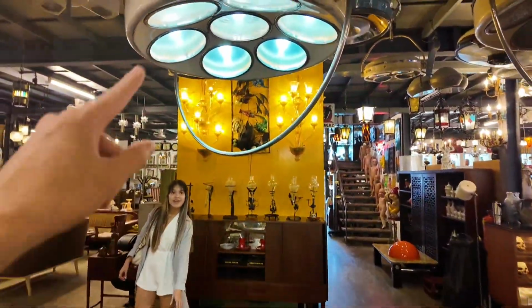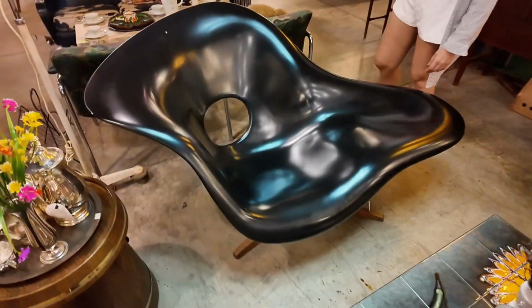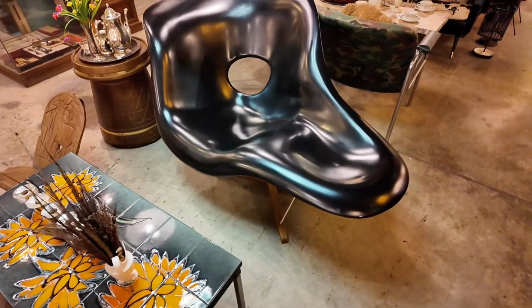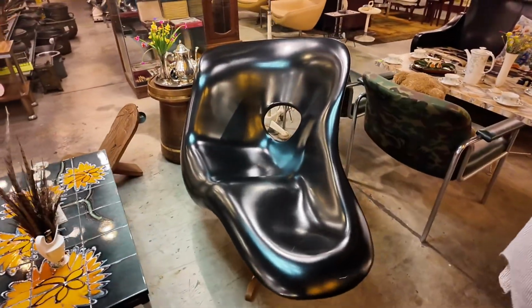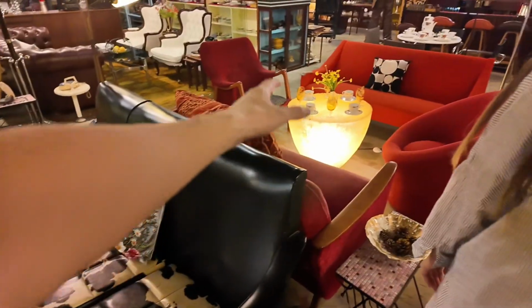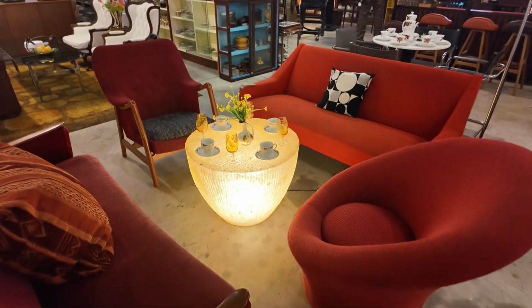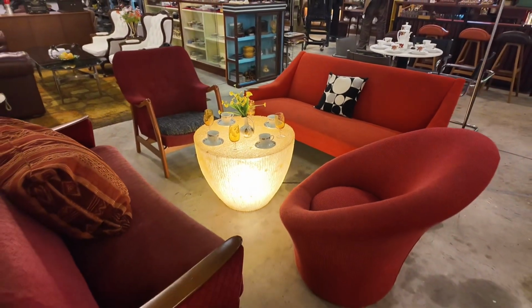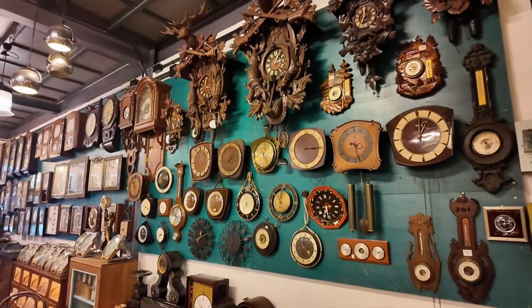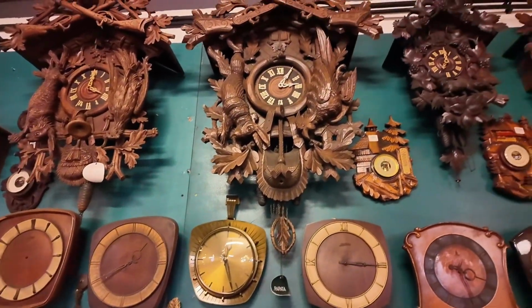Wow, look at this thing. It's like a UFO. Wow, look at this chair. So even though the prices are quite expensive, the designs are something you will never find anywhere else, I feel like. Oh yeah, I like this. This is nice. Oh, look at the table. That's cool. Wow. We've got the wall of clocks here. Man, just look at the story behind each of these pieces.